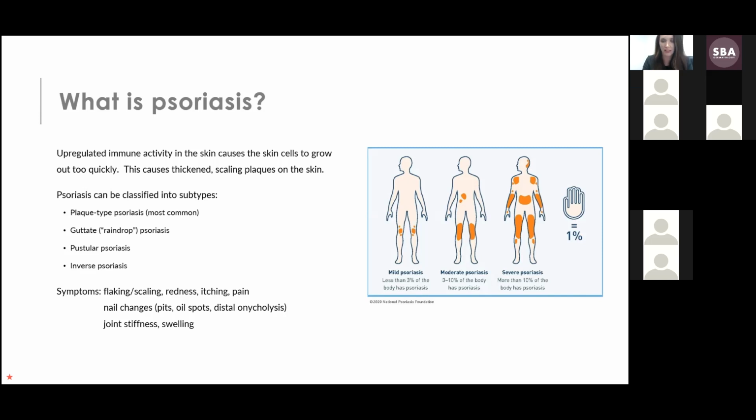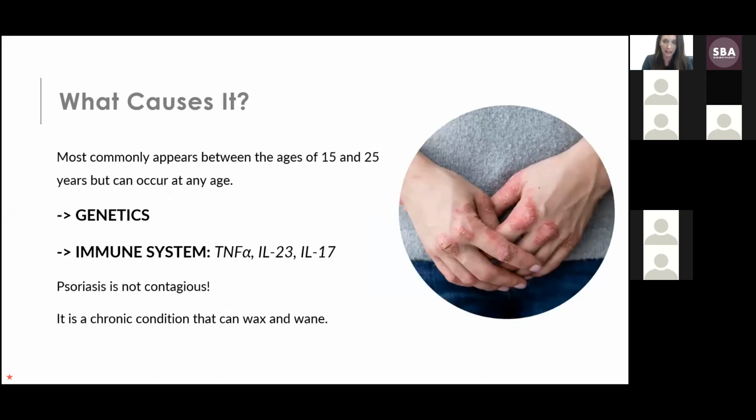When we look at psoriasis, we generally rate it in terms of severity, both on how thick the plaques are, how much of the body is involved, and then also looking at special sites that are a little harder to treat, like scalps and genital areas.